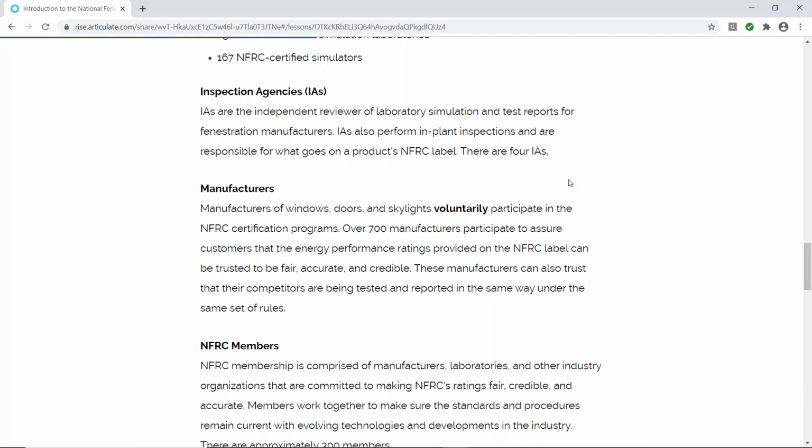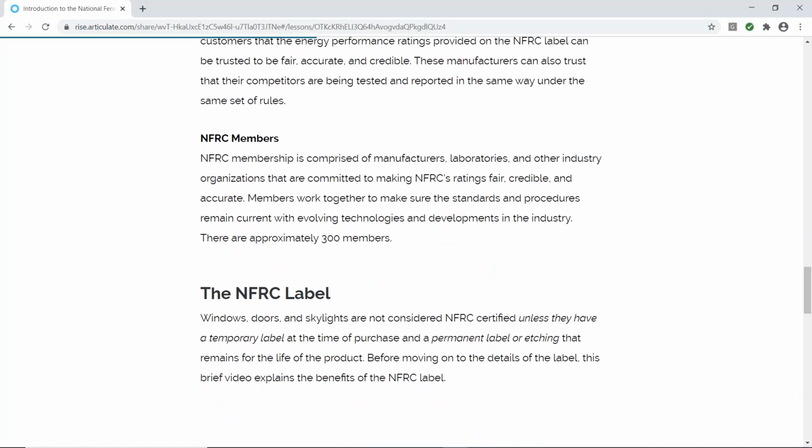And manufacturers. Manufacturers participate in this program voluntarily. It's important to mention that because they are not required to have their products certified through NFRC. Over 700 manufacturers do participate to assure customers that the energy performance ratings on the NFRC label are fair, accurate, and credible. These manufacturers at the same time can also trust that their competitors are being tested and reported on in the same way and under the same set of rules.